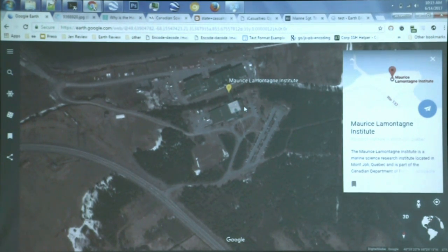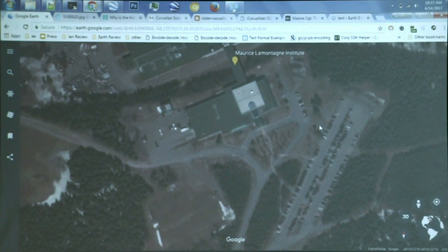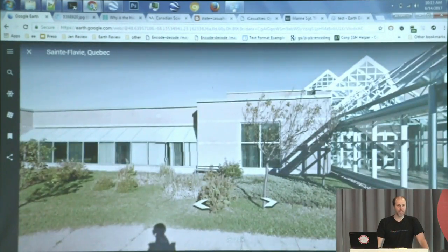Yes, you've heard about it. It's one of the, I believe, many fisheries and oceans institutes in Canada. We're going to dive in the Street View really quick and show you the front of the building. Lovely place. Good people there? You've been, or you've just heard about it? Sorry, I won't do that to you.